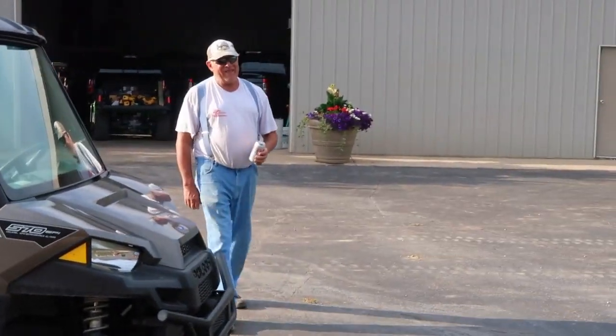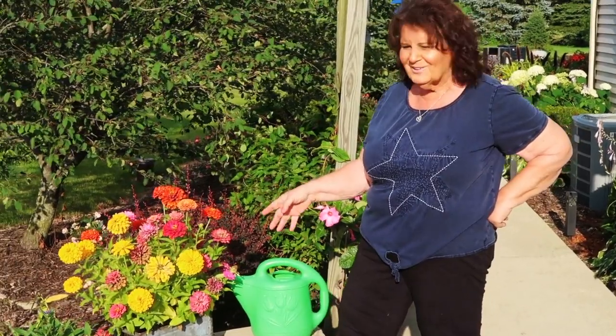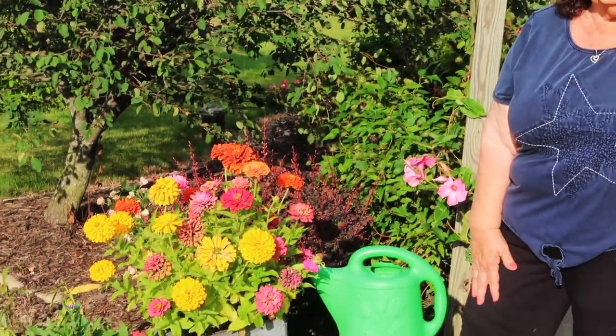Wayne's been working in the heat all day. And these are my zinnias. I just love zinnias, they're so colorful. And Wayne faithfully waters them almost every day. Those are Dreamland. Yeah, these are the Dreamland series.